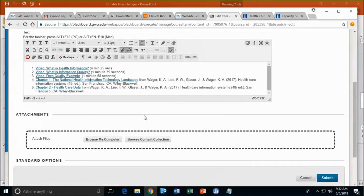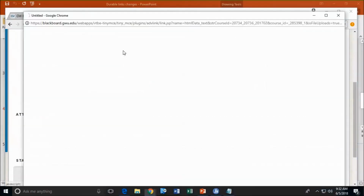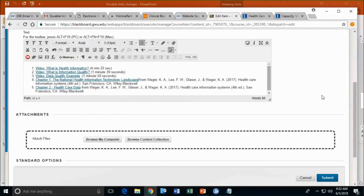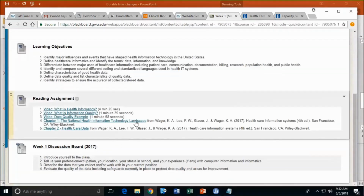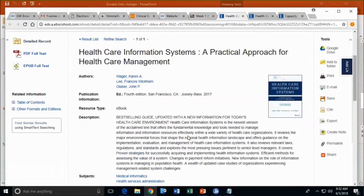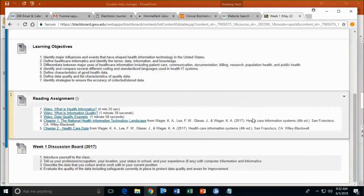I'll click on the one I want to change, and then click on the paperclip to update the link, and then I'll just paste my new link in, and double check that I'm having it open in a new window. While you're doing links, please always make sure they open in a new window. Blackboard's really ugly when it doesn't. And then, as always, text. So that's it. The links you pull from the catalog should be good.